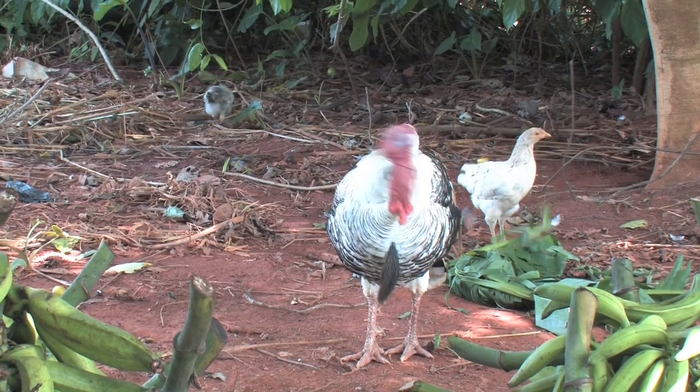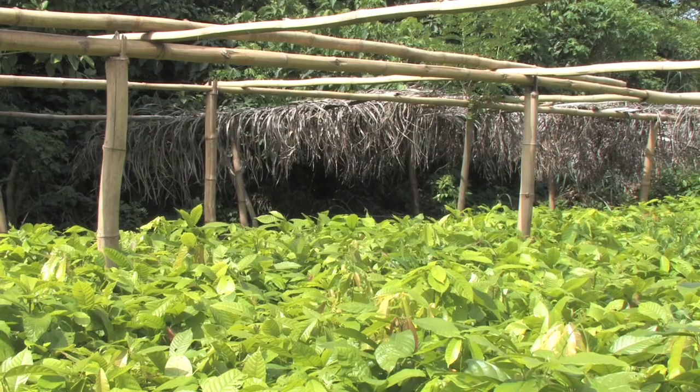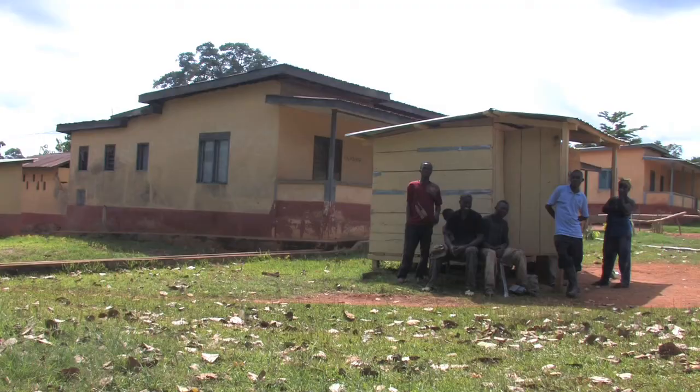You are in a 1,000-acre land acquired by the defunct Cocoa Service Division. So now we call it Sanor Cocoa Station. Our main objective is to produce good, high-yielding seeds for farmers to plant.